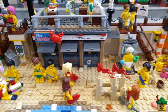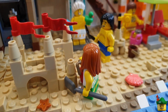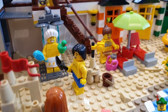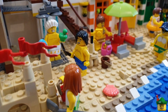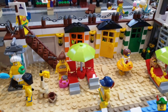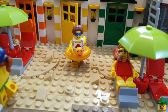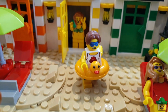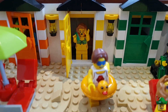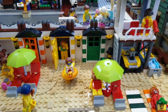A shrimp shack, sandcastles, with the little girl's castle being way better than her dad's attempt. There's the beach huts. This guy having left his lady without her bikini bottoms on. That cheers me up every time I see it, it's funny.